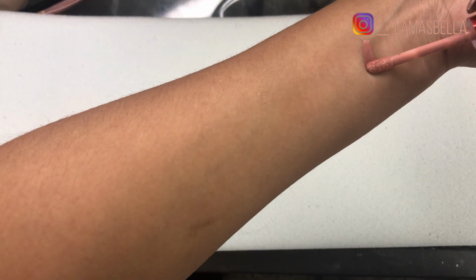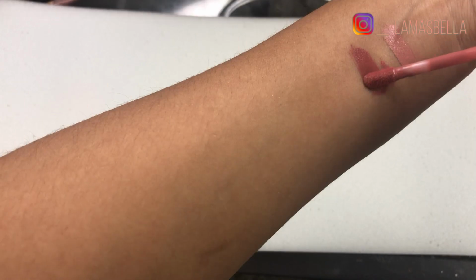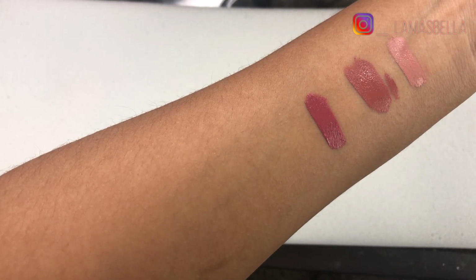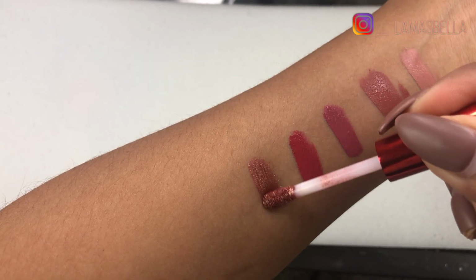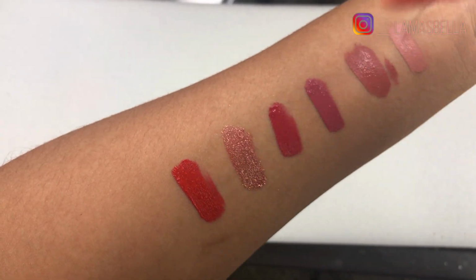So this is in the shade Snowman Season. This is the shade Team Santa. This is the shade Rosy Cheeks. This is the shade Santa's Real. This is the shade Kylie Claus. And then finally, this is the shade Keep the Receipt.